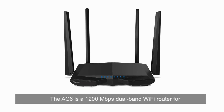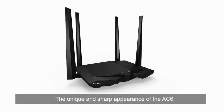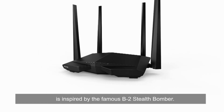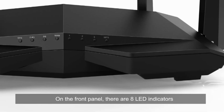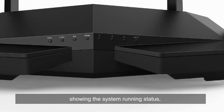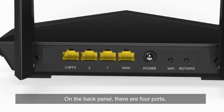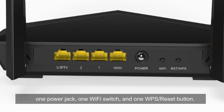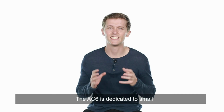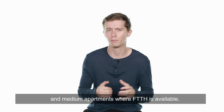IPv6 is a 1200 megabit per second dual band Wi-Fi router for optical broadband. The unique and sharp appearance of the IPv6 is inspired by the famous B-2 stealth bomber. On the front panel, there are 8 LED indicators showing the system running status, wireless status, and port status. On the back panel, there are 4 ports, 1 power jack, 1 Wi-Fi switch, and 1 WPS reset button. The IPv6 is dedicated to small and medium apartments where FTTH is available.